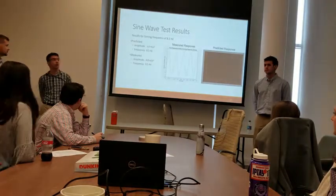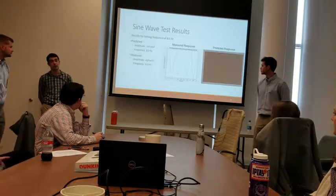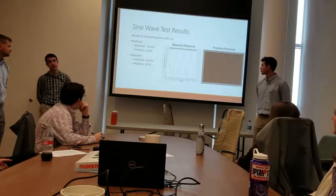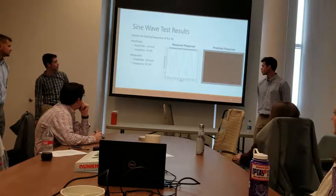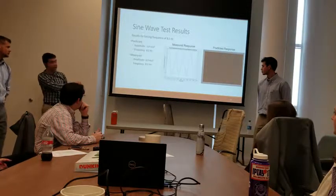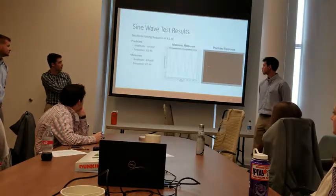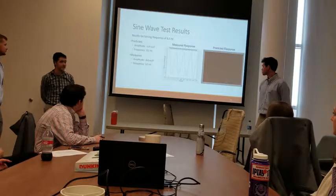And so we took that frequency of 8.5 hertz as the highest frequency, as 4 hertz gave us jumping off of the table. So to get accurate measurements to determine the accuracy of our model, we ran a sine wave at a constant 8.5 hertz for a given time. And on the left is what we've measured, that's what the accelerometer on the trailer itself measured at 8.5 hertz. And on the right is what our model predicted.